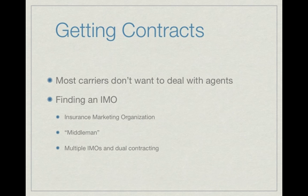The vast majority of insurance carriers do not want to deal directly with agents. That's a lot of customer service work that they're not interested in doing. So they essentially outsource it to organizations we call IMOs. Now, the letters IMO stand for Insurance Marketing Organization.